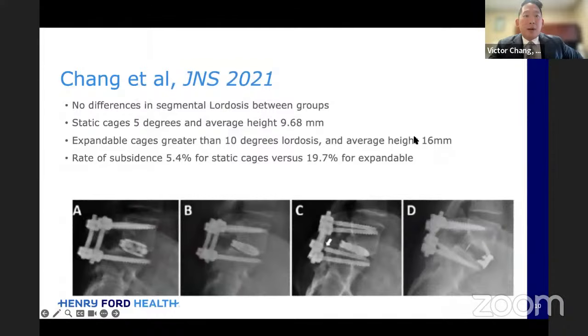Looking at other parameters, they didn't find any differences in the segmental lordosis between groups. On average, the static cages being used were 5 degrees with an average height of just under 10 millimeters. The expandable cages had greater than 10 degrees of lordosis, at least in the cage design, and an average height of 16 millimeters. The one thing they did find was that their rate of subsidence was significantly higher in the expandable group, about 20% compared to 5%.